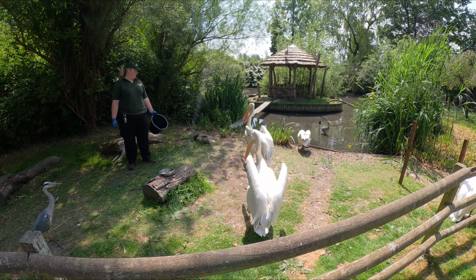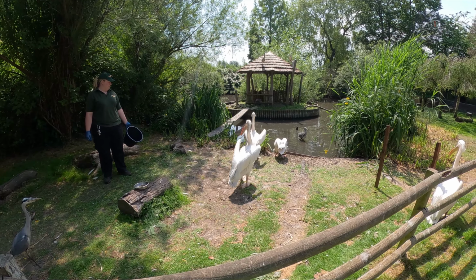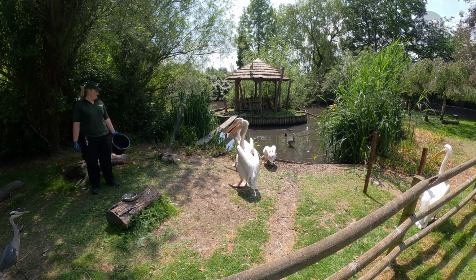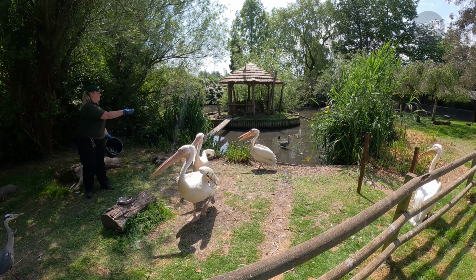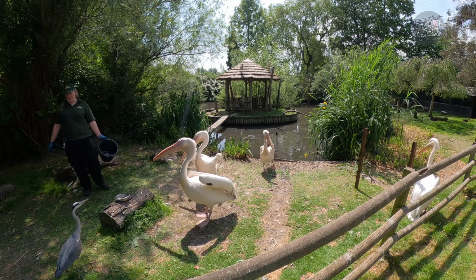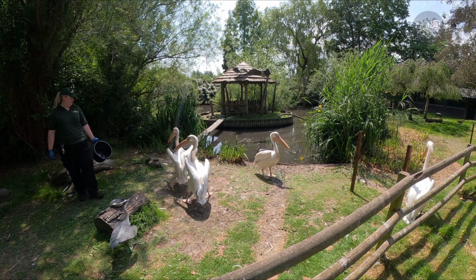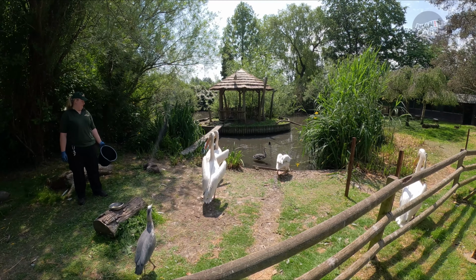However, the takeoff is a bit of a different story. The takeoff is quite clumsy, sort of running and flapping until they can get into the air. Of course, it's a lot of effort, they're quite big birds. But everything about them is built for lightness and buoyancy. So they do have little air sacs underneath their skin, and it acts a little bit like bubble wrap, keeping them nice and buoyant on the water.